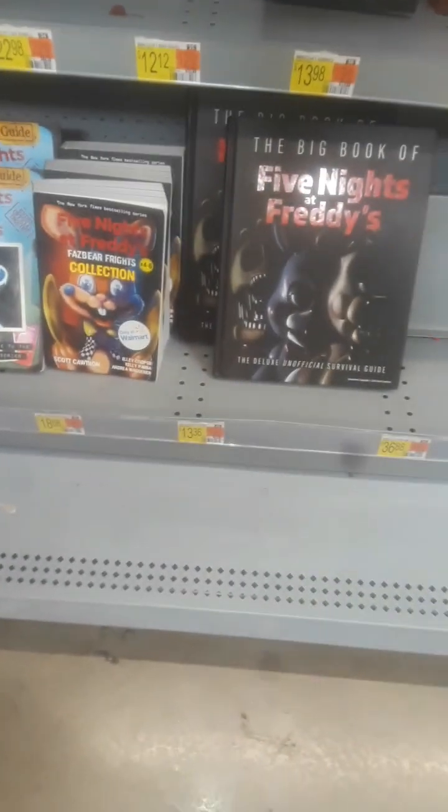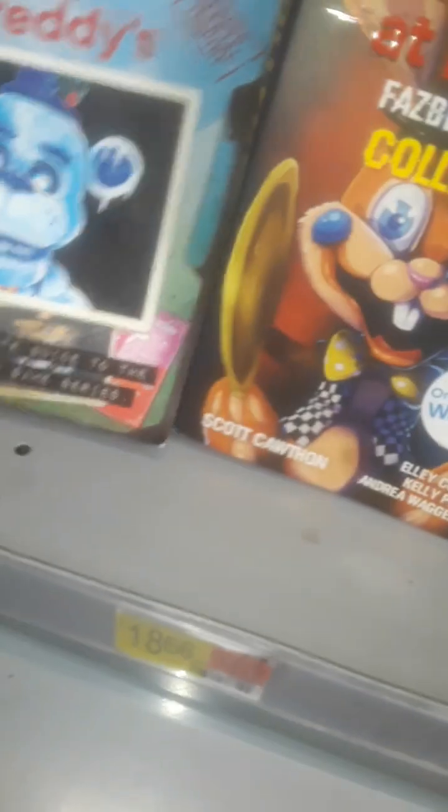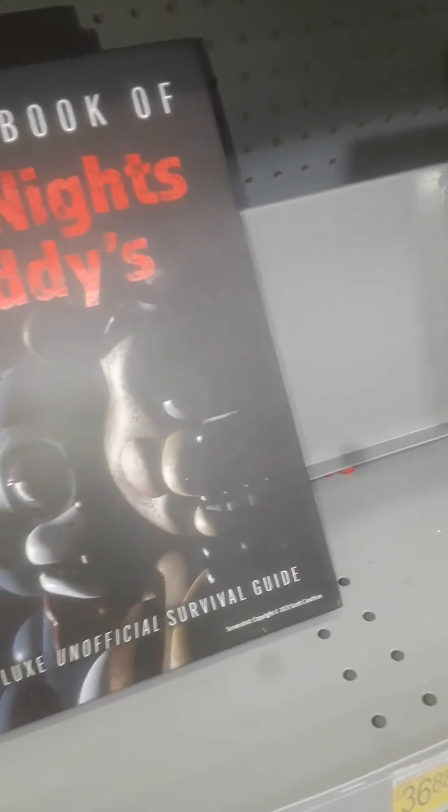Today, we're going to be doing a Fnaf toy hunt. So basically just hunts. Okay, so we have the ultimate Fnaf guide right here. Okay, we have Hasbro Fight Collection, the Five Nights at Freddy's Deluxe Survival Guide. See, they got some books up here.